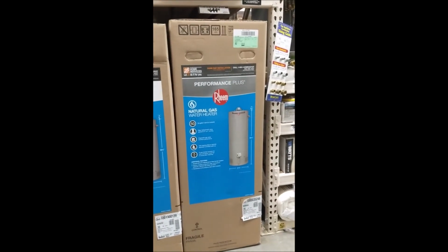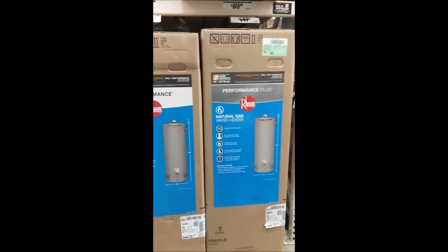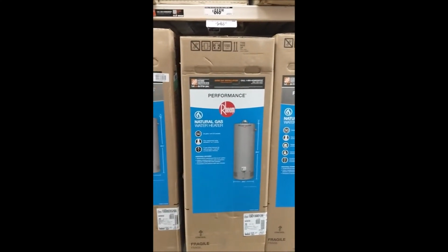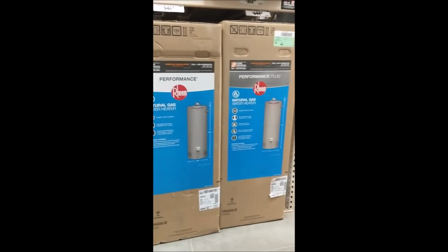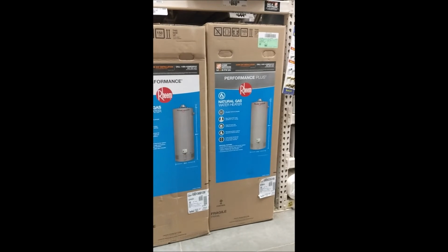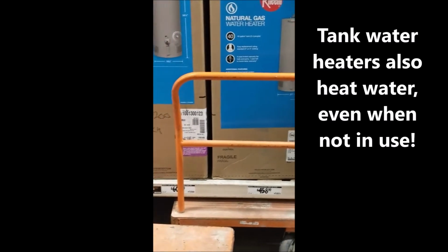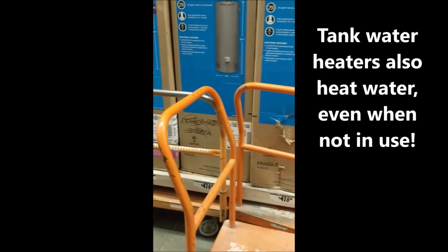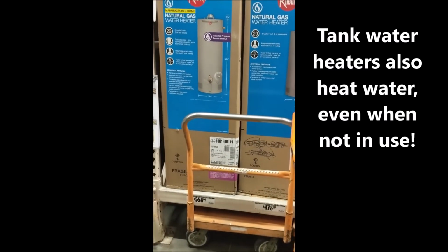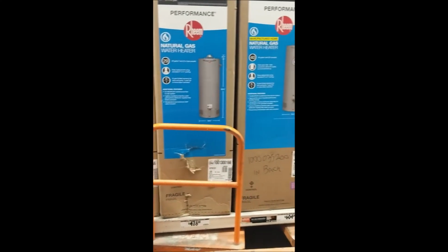So here we are at Home Depot. Prices for gas water heaters, $664, $644, $548, $519. Really expensive. And they don't seem to get better here. The prices, $600s, $400s, $400s, $500s. All this for natural gas water heaters.